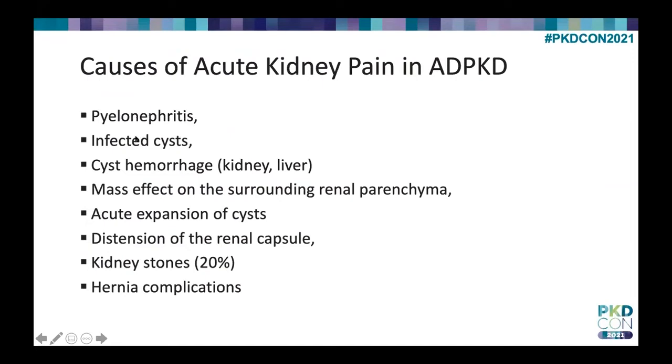And the problem with this is that sometimes the cyst can become infected in the kidney on that side. And that is another medical emergency. And those patients really need to be assessed quickly. Imaging needs to be done. And ideally, it should be contrast enhanced imaging to see if there's an infected cyst, because sometimes these need drainage.